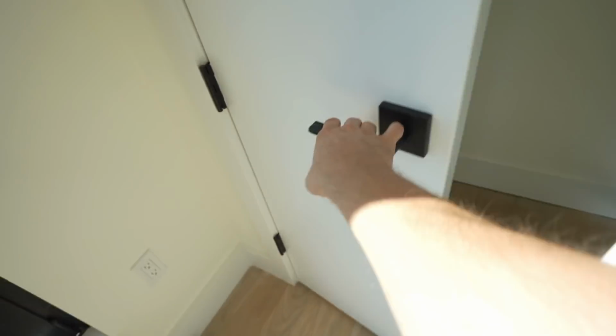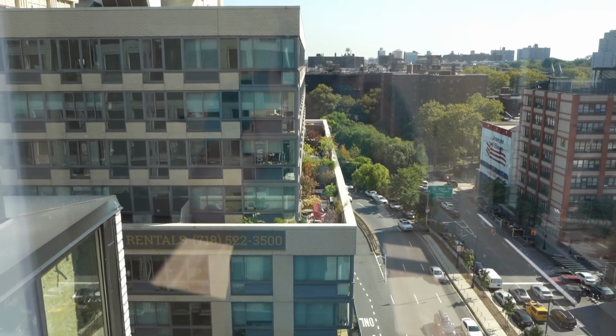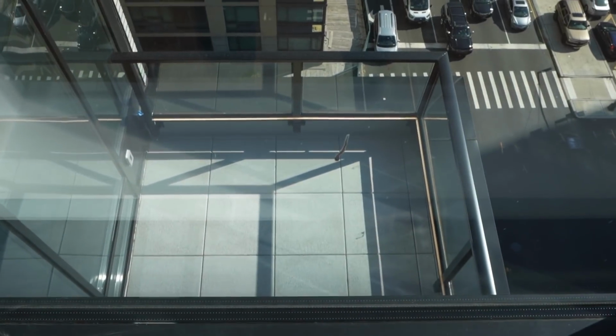What's the closet look like? We got double doors. We've got overhead storage. If you're a creepster, you'll love that you can see on top of your neighbor's balconies. And look, that's our balcony right there, and this is somebody else in the exact same building. If that matters to you, you probably will fail the building's background check if they do them.